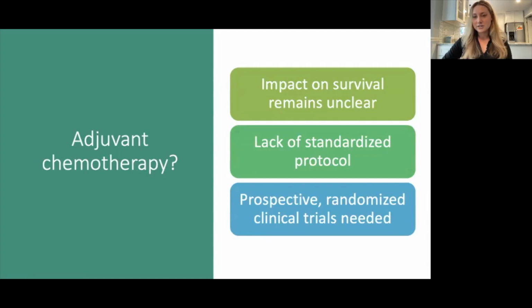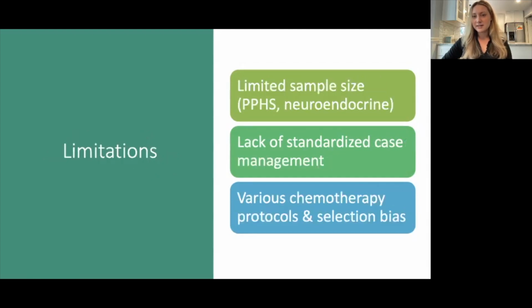Further investigation in the form of prospective randomized clinical trials is needed to determine the effect of adjuvant chemotherapy for treatment of dogs with pulmonary carcinoma. Limitations of this study include the retrospective nature of data collection and the limited sample size used to draw conclusions for some groups, such as the histiocytic sarcoma and neuroendocrine cohorts. Lack of standardized case management may have also influenced our results.